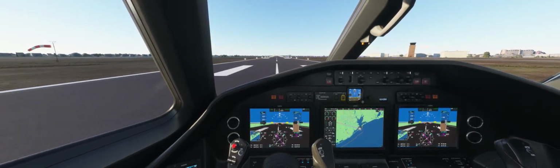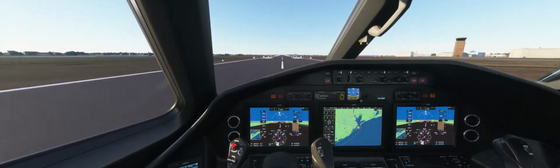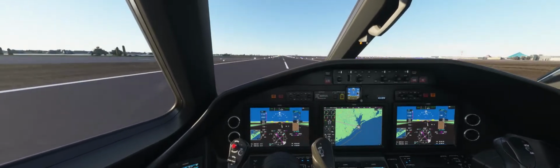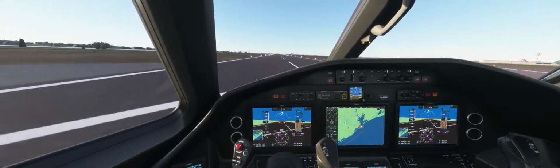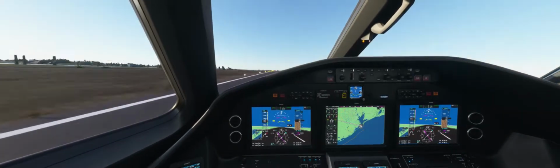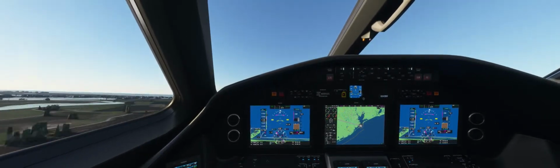Strong crosswind, 12 knots coming from the right. Airspeed's alive. 90 knots. Winds are pushing us. 120, 130, 140, and rotate. Positive rate. Gear up.